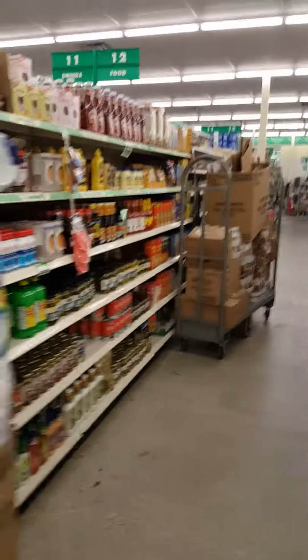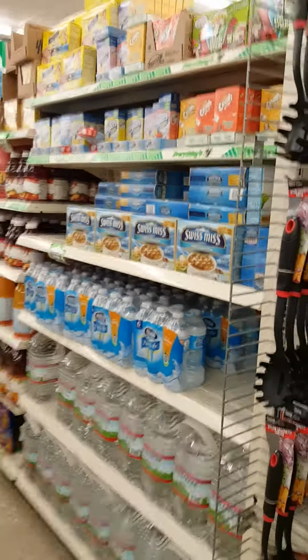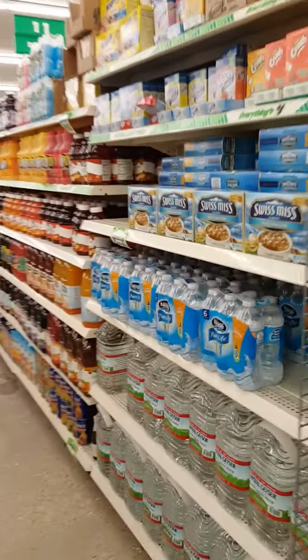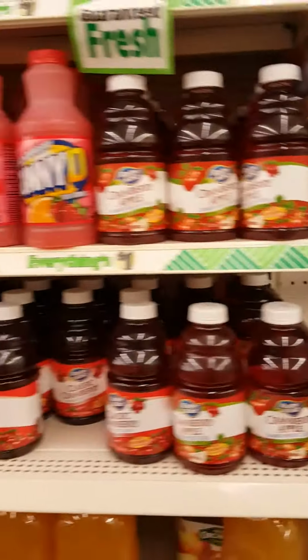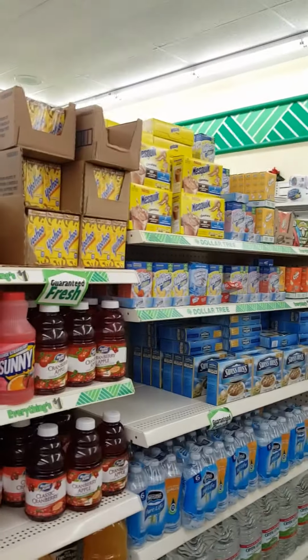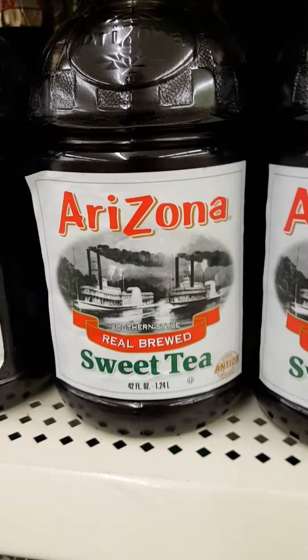I guess they don't have the cooler in this store, so I can't get any of the drinks I like. However, they might have them. This aisle is very nice and clean. Grape punch. I'm gonna look that way. These are pretty big bottles too. 42 ounces.